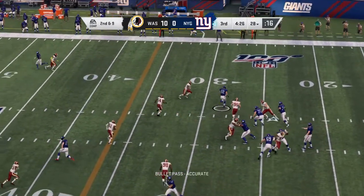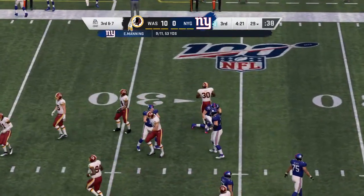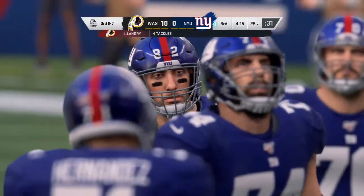On 2nd and 9, Madden. He'll get that complete to Simonson, the tight end. A short gain here, maybe a yard to the 29. That catch good for only a yard, and it'll be third down.